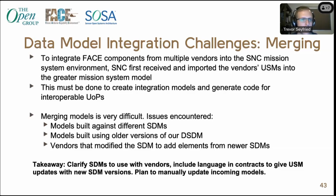Everybody's going to build their models in a different way, and they might use different SDMs. We had to use a very large DSDM from the FVL architecture framework, and sometimes vendors would even tweak the SDM, which is not allowed. You're not supposed to make any changes to it, but sometimes they'd say, well, we're not ready to move the SDM to a newer version, so let's just add in a couple of those elements that were missing from the newer version. We would slap the wrist for that if it ever happened, but it did happen more often than you might think. So we really had to enforce which SDM we wanted to use.